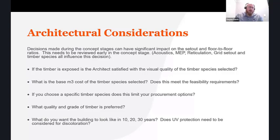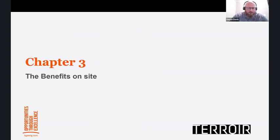And then we also have to consider, from an architectural perspective, what do you want the building to look like in 10, 20, 30 years? Does UV protection need to be considered for discoloration, or are you happy for it to age over time? Again, all of these have implications on the ongoing maintenance cost of a timber building, the visual effects of a timber building. I would say it doesn't have so much effect, especially if it's locked into a service class 1 internal environment inside of the structure. If it's kept out of the elements biologically, timber will last, in theory, forever. You see great examples of this around the world. But visually, of course, they will change over time. This is more of an architectural conversation.